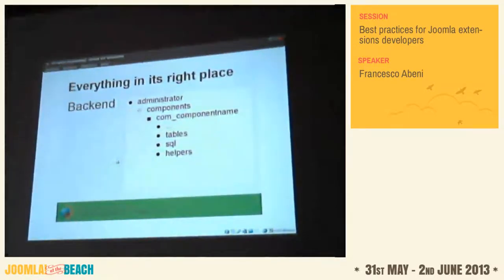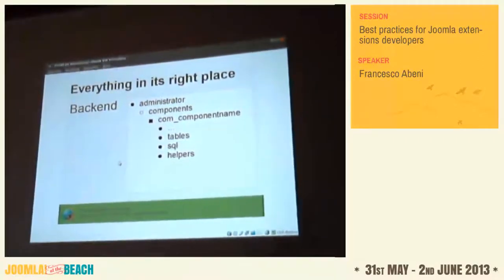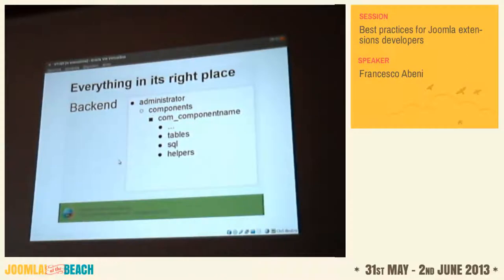The SQL folder is about the installation and uninstallation SQL scripts. And also, and this is one thing that you should not forget, for updates you have SQL schemas, which are a way to tell Joomla that your SQL schema has changed between versions. Let's say version 2 of your component has a certain SQL schema, then version 2.1, you should never do that, but let's say it introduces changes in the schema. You can add an SQL file which is just the change, and Joomla will automatically update the SQL structure for you. And helpers, which is the correct place for any kind of common functions you are using throughout your component.